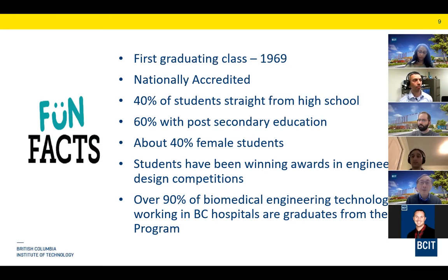About 40% are female students, as you may notice in the video, right? We have quite a large percentage of female students compared with some other engineering programs. For example, mechanical, civil, they may have only a few female students in the field. And it's because of the nature of biomedical engineering, the work is such that either gender will be able to work and cope with the environment.